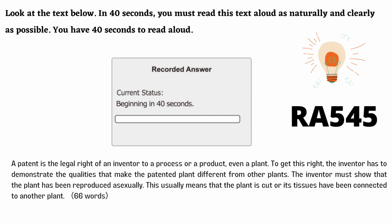A patent is the legal right of an inventor to a process or a product, even a plant. To get this right, the inventor has to demonstrate the qualities that make the patented plant different from other plants. The inventor must show that the plant has been reproduced asexually. This usually means that the plant is cut or its tissues have been connected to another plant.